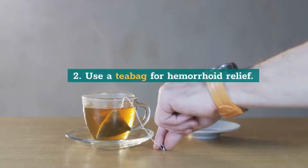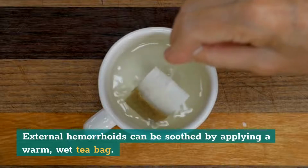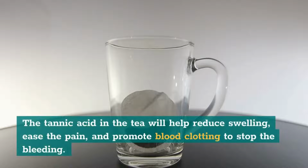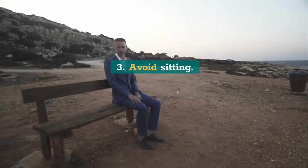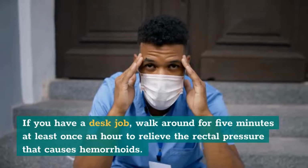2. Use a tea bag for hemorrhoid relief. External hemorrhoids can be soothed by applying a warm, wet tea bag. The tannic acid in the tea will help reduce swelling, ease the pain, and promote blood clotting to stop the bleeding.